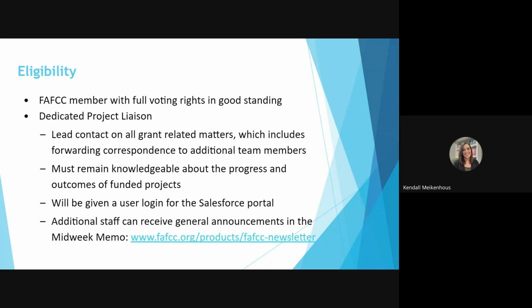We encourage any other staff members to sign up for our midweek memo, where we have all our general announcements, which often are grant related as well. So there's a link on our website where you can sign up for that memo.